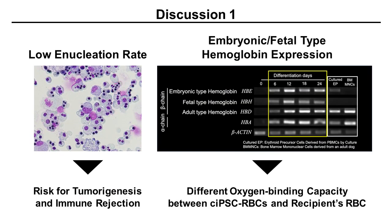I'd like to discuss remaining issues in this research. In section 1, I talked about the canine iPSC RBC differentiation protocol, but there are challenges to overcome for its application to transfusions. One is the low enucleation rate. This can put us at risk for tumorigenesis and immune rejection after transplantation. Another is that the hemoglobin types of canine iPSC RBCs include embryonic or fetal types, which may differ from adult RBCs in their oxygen binding capacity.